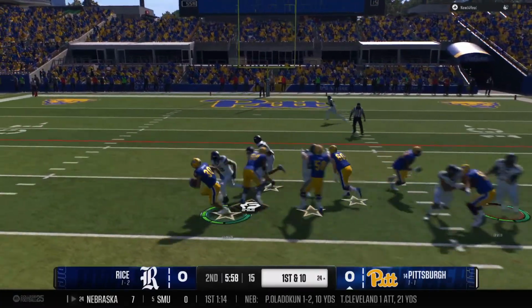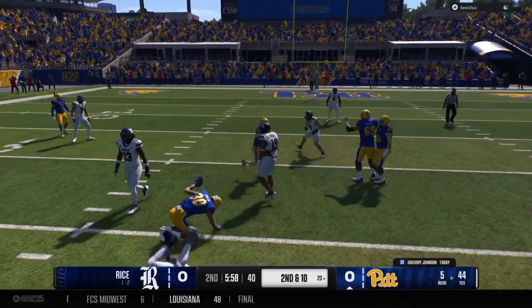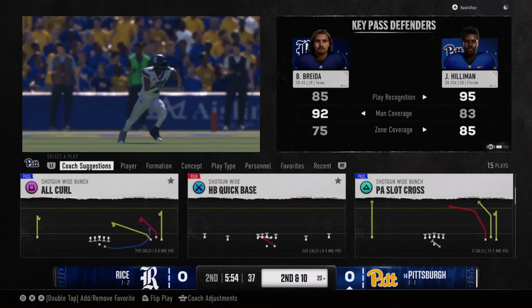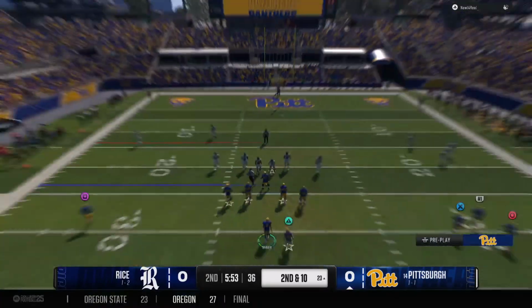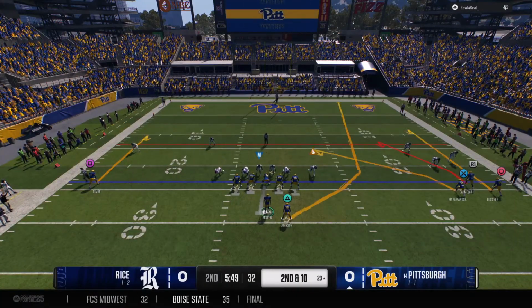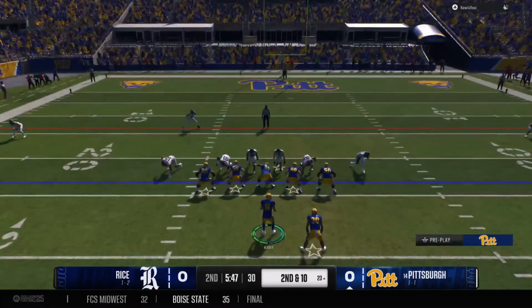The give to the tailback. He's there to make the stop. How about the defender being a heat-seeking missile? He was on radar lock. He found the football and flew down with some bad intentions.